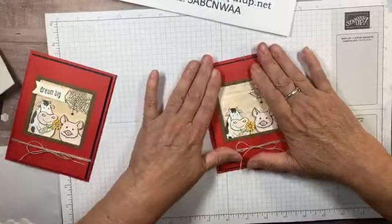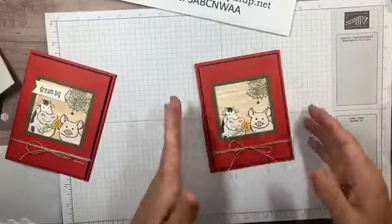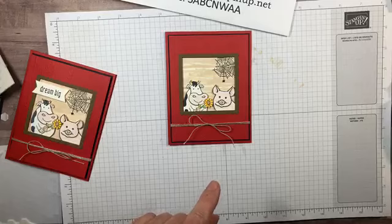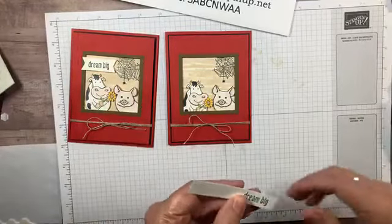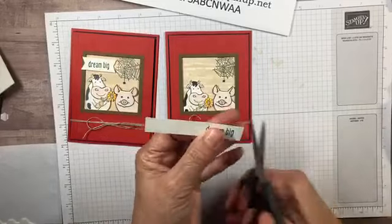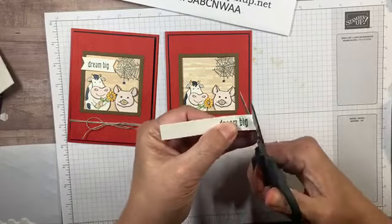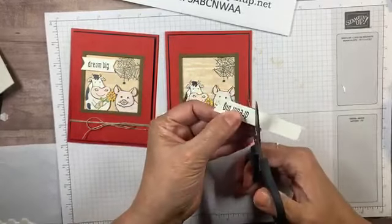All right, so there's the front of our card. Right there. Now, I need my sentiment, which I already stamped right here. So we're just going to dovetail the ends there.